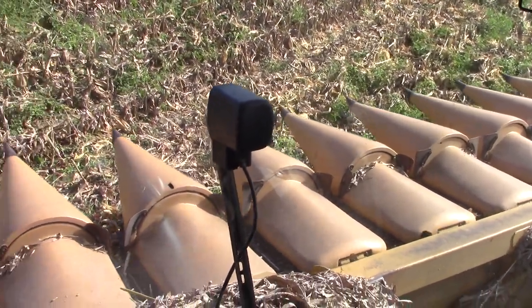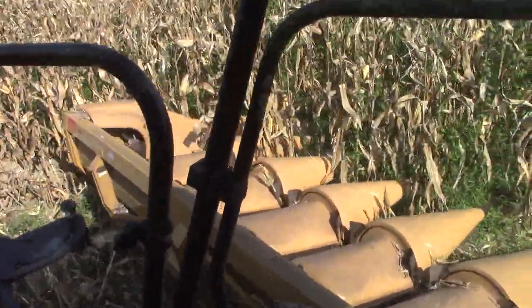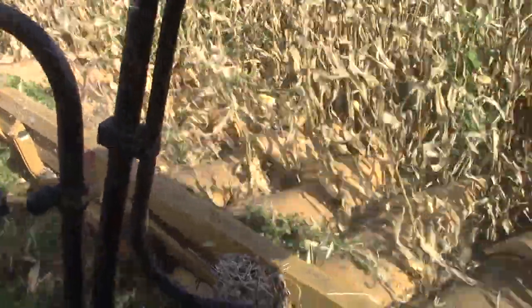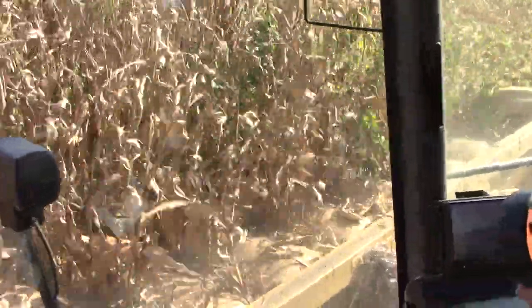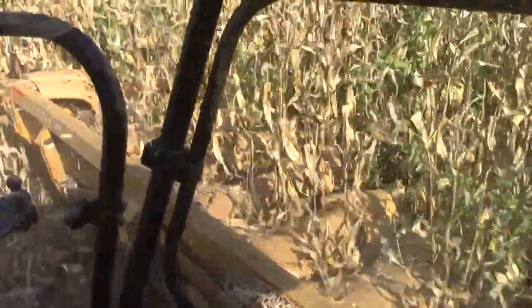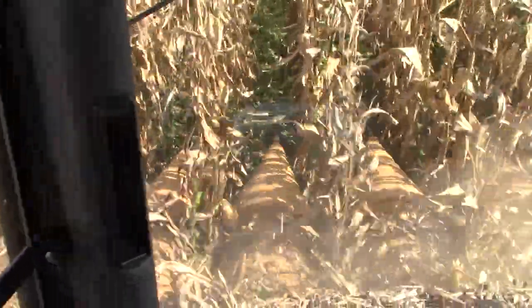Bigtractorpower.com is up in the cab of a Caterpillar Lexion 570R combine. This combine is running a Caterpillar C516 16-row 30 corn head. This is a Class 7 combine, and we've had some questions on our YouTube channel about what makes a combine Class 7, Class 8, Class 9, and there are also Class 5 and 6 machines out there. And the difference is horsepower.